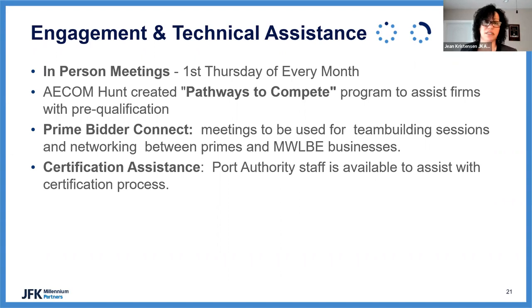We've also created this Pathways to Compete, where the AECOM team are going to walk you through step by step exactly what you need to do to pre-qualify for the tier 1 bid packages, as well as register in TradeTap. So that meeting is taking place this afternoon, and we'll have other meetings following throughout the month of December.